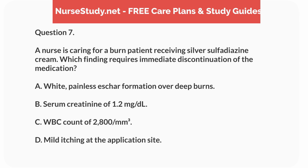Question 7. A nurse is caring for a burn patient receiving silver sulfadiazine cream. Which finding requires immediate discontinuation of the medication? A. White, painless eschar formation over deep burns. B. Serum creatinine of 1.2 mg per deciliter. C. WBC count of 2,800. D. Mild itching at the application site.